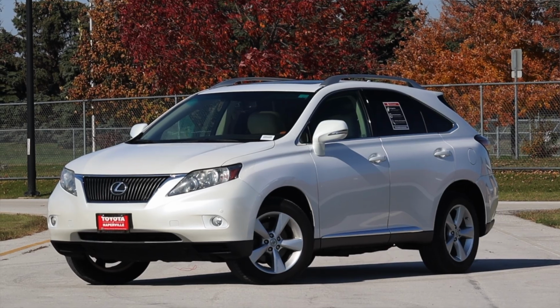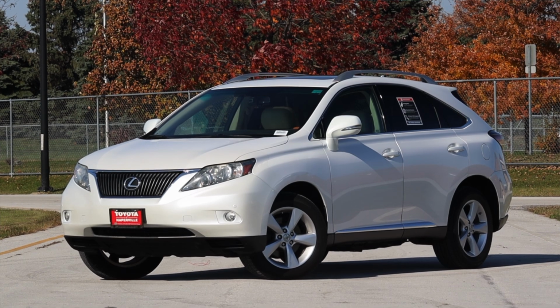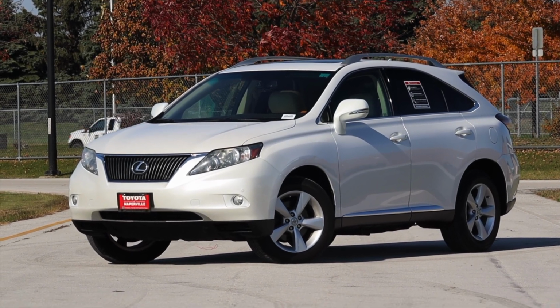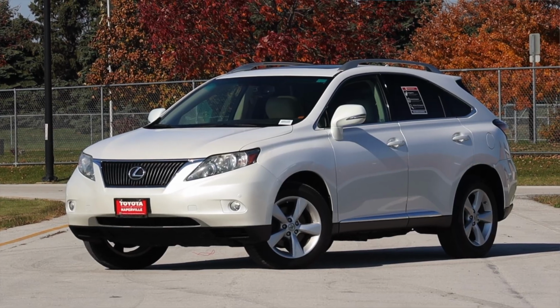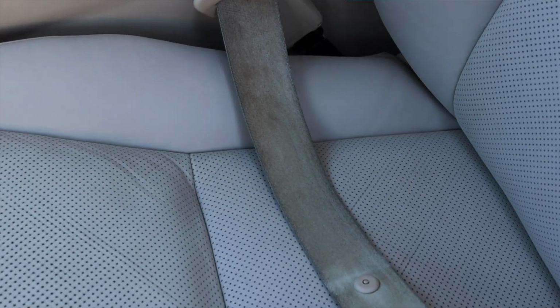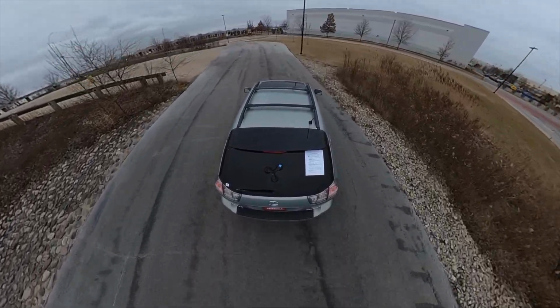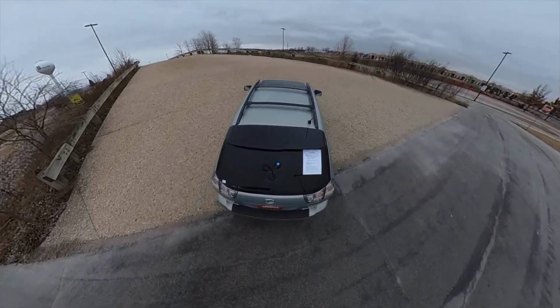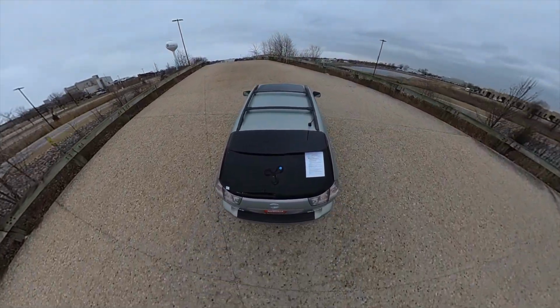But the interesting thing is that, like I said, I drove a third generation RX, and that had 260,000 miles on it, and I could barely tell besides a little rip in the seat, and the seat belts were a little discolored. The RX chassis is built to last a very long time. And so there's a little idea that I want to talk about.